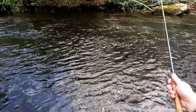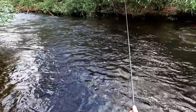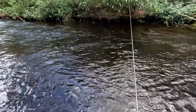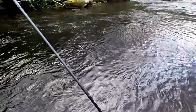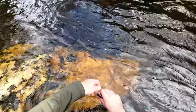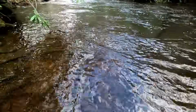Oh, there's a bump. Missed him. There's one very light bite there. There we go. Wild rainbow. So far it's been all rainbows in that tail out except for that one brookie, and then all brookies up here except for this one bow. So maybe there's something to different species of trout preferring different parts of the pool. It's interesting.